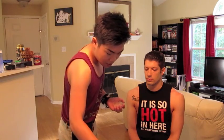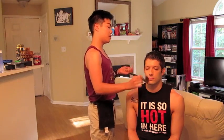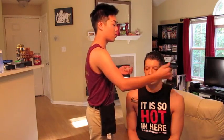Okay, so now we're using a little powder to set the foundation. Once again, adding to that long wear. It'll set the foundation, it'll give you a little bit more matte appearance. That way you don't look as shiny or as oily when you've been sweating and moving, so you get that really nice finish. This will be really good, especially if you have two guys in one night.